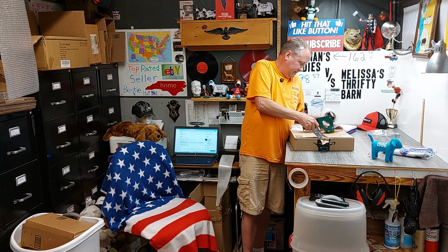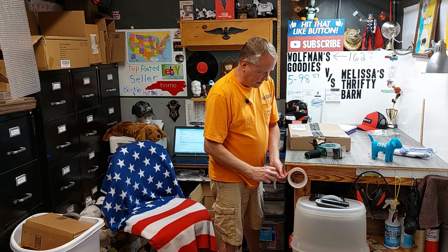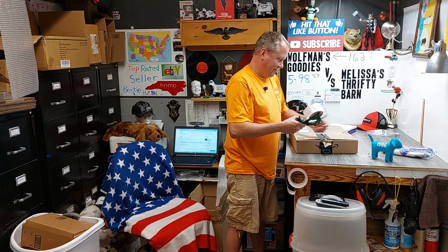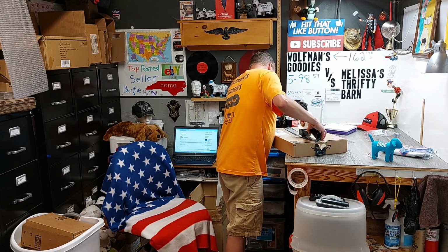Okay. That's how confident I am. I'm going to go ahead and tape it up. I'll do that so I'll have to unbox it and cut it open. Resize it. Man, I'm on a negative streak today. What is wrong with me?